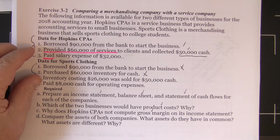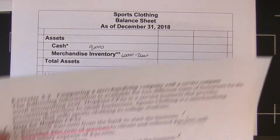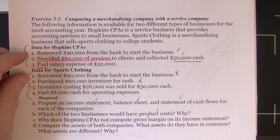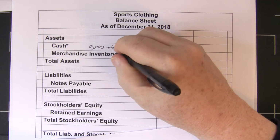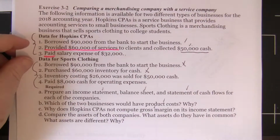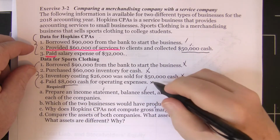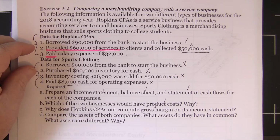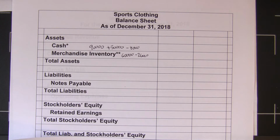Okay, they sold inventory that cost $26,000. So our inventory that cost $26,000, we sold for $50,000 in cash. So potentially that's $50,000 more in the cash account. Then they paid $8,000 for operating expenses. Paid, magic word, paid $8,000 out. So, all together, take a look at our totals and let's make some sense out of all of this.